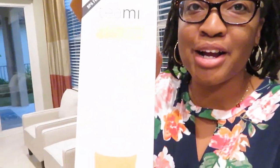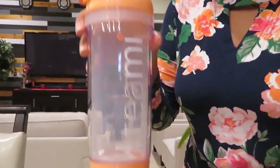But before we go, when I came home from work today, y'all seen that sneak peek? When I came home from work today, I had a package in the mail. I was really excited. I went ahead and opened it. I didn't even wait for you guys. But I received my TEAMI tumbler on the go. It's in the coral color. This is what it looks like. I already took it out of the package and everything.